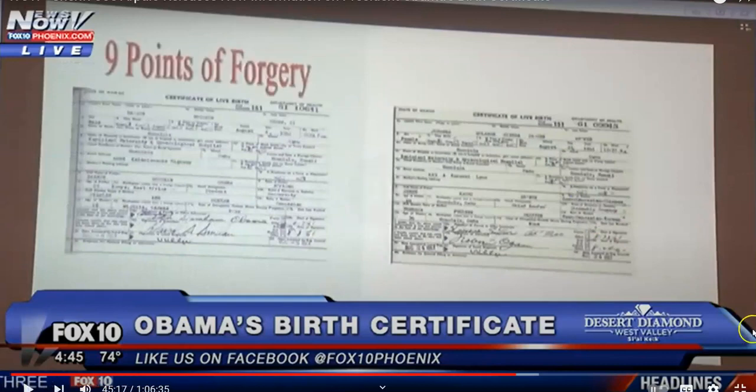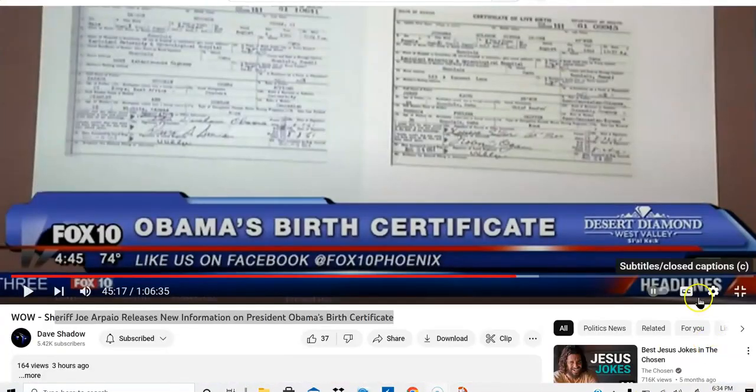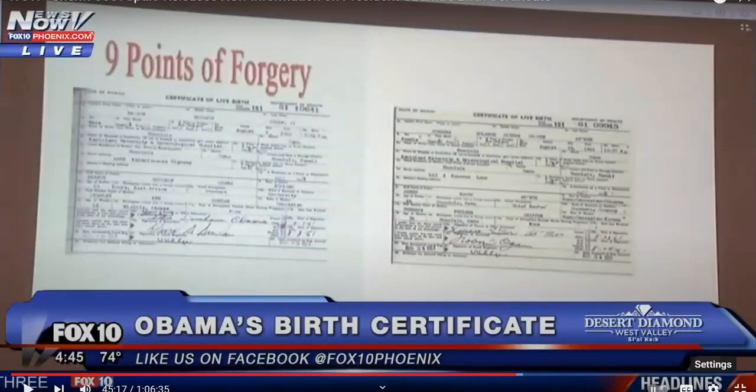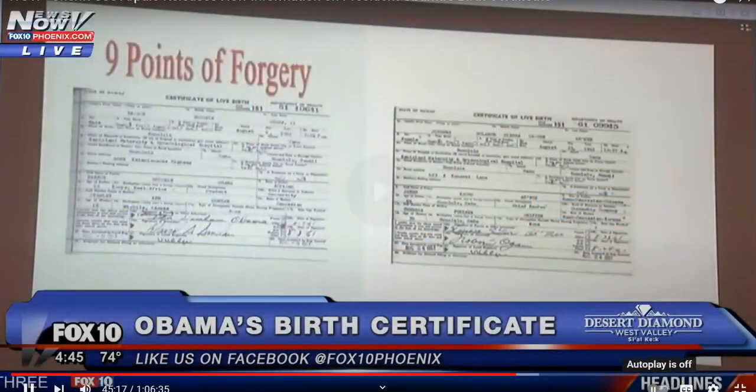I'm going to pause it real quick, and I'm going to try and see if I can get the quality up from 360 to 720 so we can see a little more clearly. But this is one of their tactics. One of the tactics they use on me is they screw up my audio. They're trying to blur it out. We know what's going on. I know what's going on.